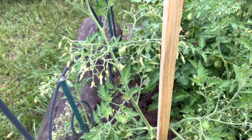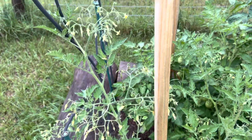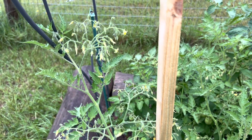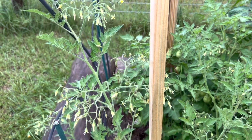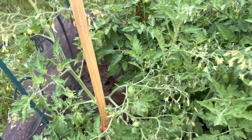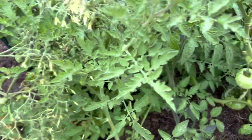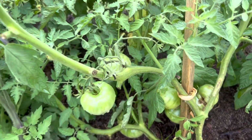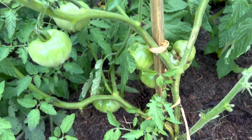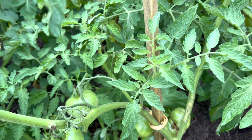This is my Roma tomato plant, which is a determinate tomato plant. And I know that because the flowers are on the top here. So I want to let as many of these grow as possible because I want as many Roma tomatoes as I can possibly get because I want to make sauce. And then look at these gorgeous beauties over here. This is a Cherokee purple tomato variety, so super excited to see what that does.